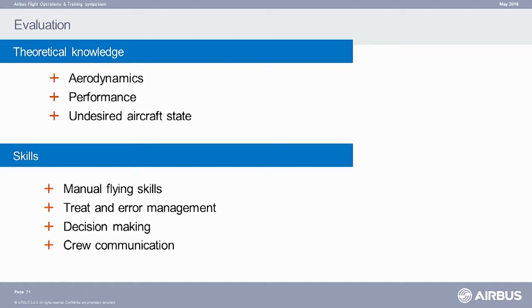Not only on aerodynamics, as well on performance of the aircraft, and as well on undesired aircraft state. If you ask a pilot what is an undesired aircraft state, is it 5 degrees pitch up, is it 15 degrees pitch up, is it 20 degrees pitch up, just knowing what it is. An undesired aircraft state could just be not only linked to pitch, but just the speed which is decreasing.